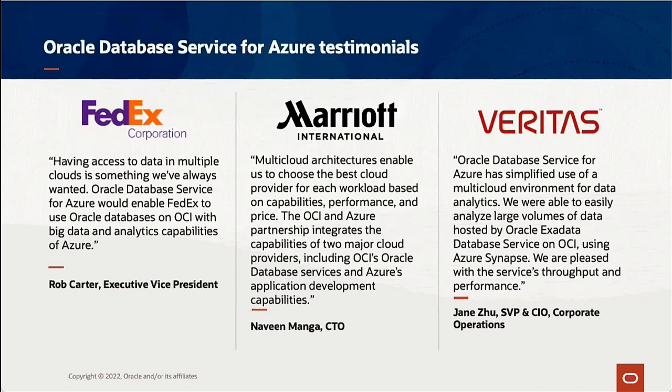In both scenarios, we do have the support agreement with Azure. So in both scenarios, you can call either Microsoft or Oracle, and the same support agreement would apply. So those are the big differences.